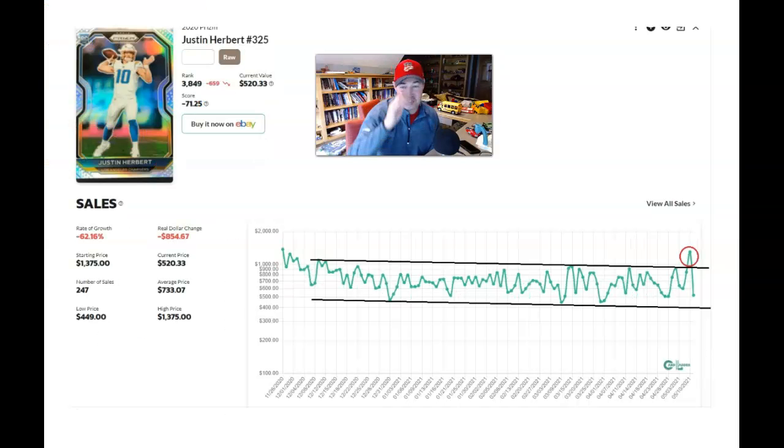All right, Justin Herbert, this is silver. And last week when I did 3 and out, this was a big riser here. You had this huge move, but if you can't hold these breakouts, you come back into the range very, very quickly. So it seems like an interesting spot for it, at least.